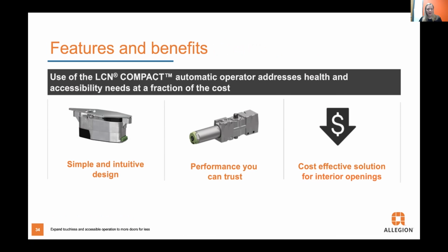So the video really hits on the high level solution that we've designed here. The LCN compact operator is a modular, first to market retrofit ability to first and foremost upgrade existing mechanical openings, which previously hasn't been out there before, which is really exciting. And even in applications that are new construction or don't have a mechanical closer on them already, it's a very simple and easy installation and programming process. So it's a simple and intuitive design. It leverages the 4040 XP, so it's performance you can trust, and it's a cost-effective solution designed for interior openings. To go into a little bit more detail here, as the video mentioned, it uses an existing 4040 XP.